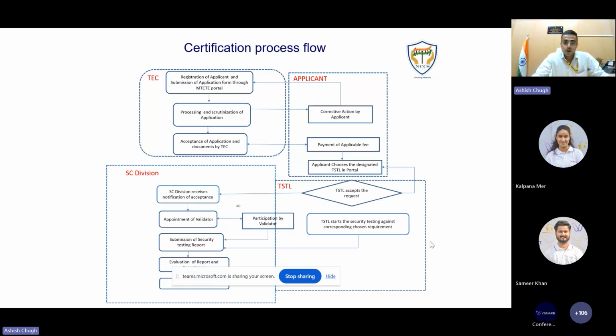The last step is how the certification process flows, how you can apply for a certificate, and how the flow is. So there is an MTCTE portal. The applicant can apply on the MTCTE portal. They can make payment of the application fee, which is a minor fee. They can choose the lab in the portal, which TSTL they want to go for.